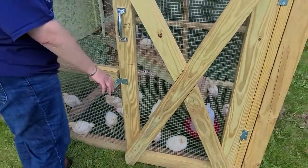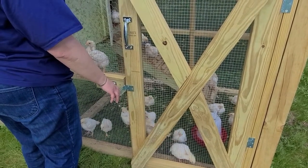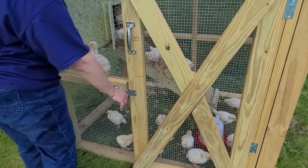Alright, we're going to try a little different weighing method here because we're getting some weird results. So we're going to weigh a couple at a time and average it that way.